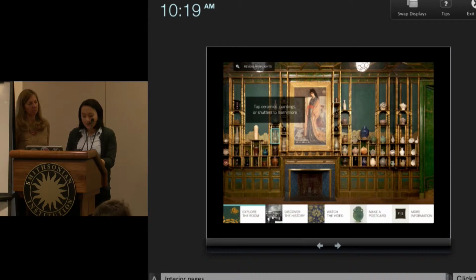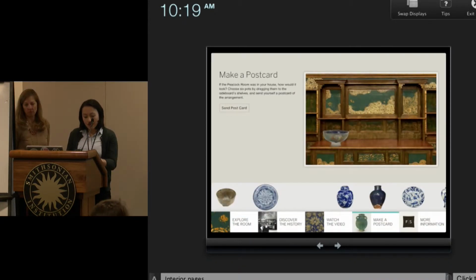Another part of the app is the postcard feature, which allows users to curate the sideboard in the Peacock Room. Users select pots on the bottom bar and drag pots to the sideboard, which can hold up to 6 objects. And since there are so many people who loved the blue and white installation of Kangxi porcelain in the room, we've given users the option to select those objects as well.